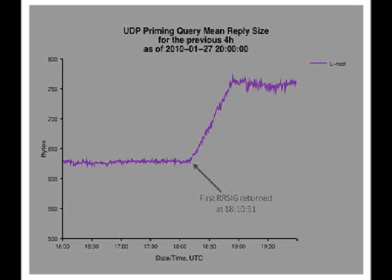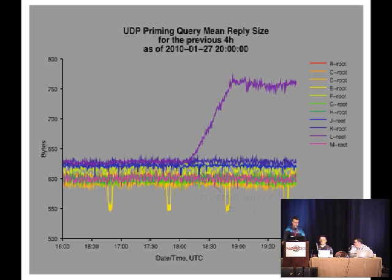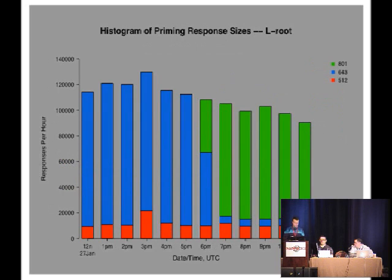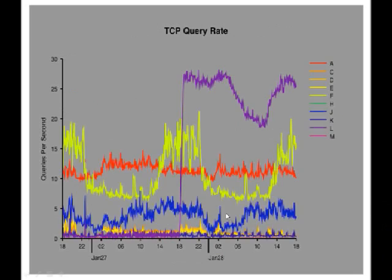Right. So this graph shows the average reply size. And you're right, there is a noticeable difference. And the difference seems to be because L-Root, for whatever reason, has a very small set of queries without EDNS. This red down here is much smaller than it is for A.